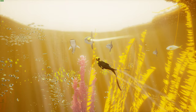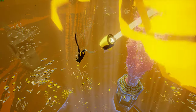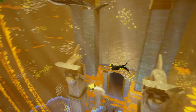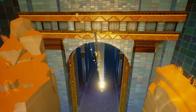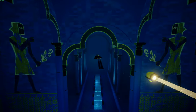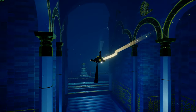So let's just appreciate these sharks. Aren't they beautiful? So huge, so majestic. Moving into the caverns now. I like the architecture here. What's in here?